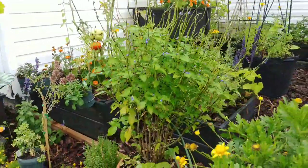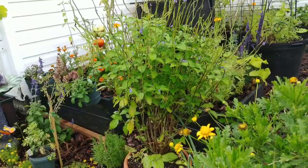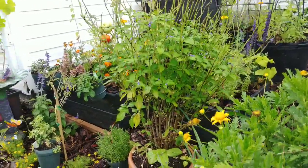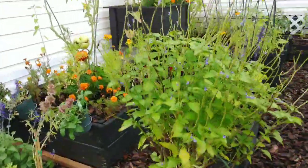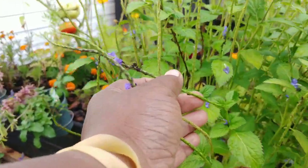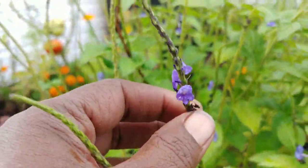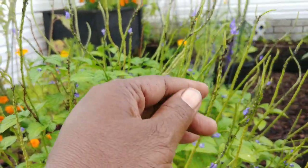And this is something you would find is native to Florida. It's something you would find in a ditch in Florida, but the bees and the butterflies absolutely love it. And just like the salvia, it starts flowering from here, different purple flowers eventually until they're all open.